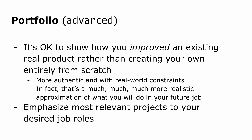And you want to emphasize the most relevant projects to your job roles. So again, this is when you're a bit more advanced and have a lot of projects, you want to showcase the ones for the kinds of jobs you want, right? So if you want a more coding-oriented role, you might want to put the projects up top where you did a lot of the programming and that was more intricate. If you want a more visual design role, you want to put the projects up top that were more visually oriented.